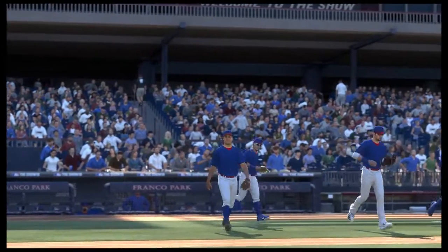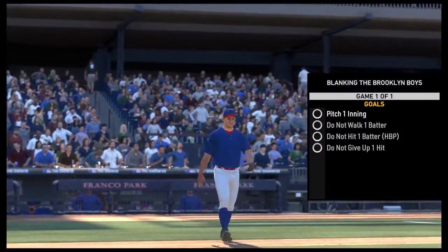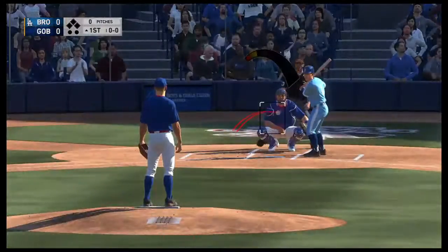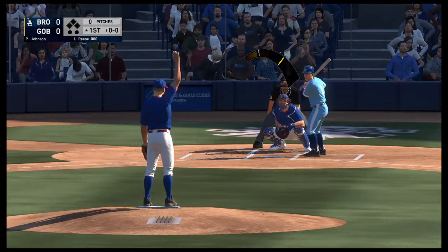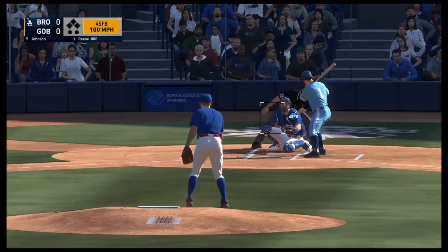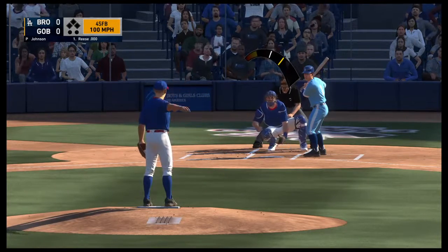Something tells me it'll be a memorable one today between the Dodgers. Now in the box, Pee Wee Reese. And we are ready for some daytime baseball. The afternoon for the Dodgers, the shortstop. And that one's in on the hands to start the inning. It's ball one.